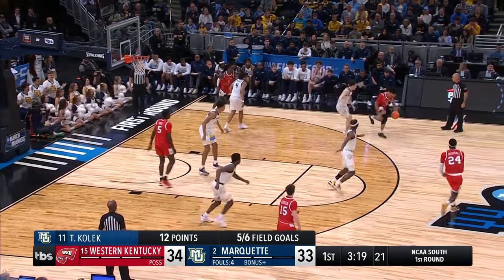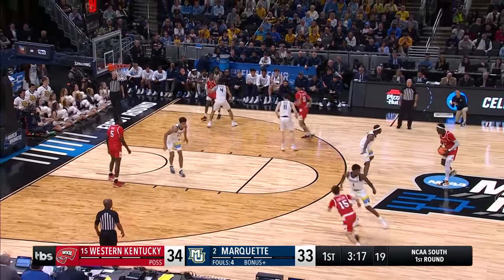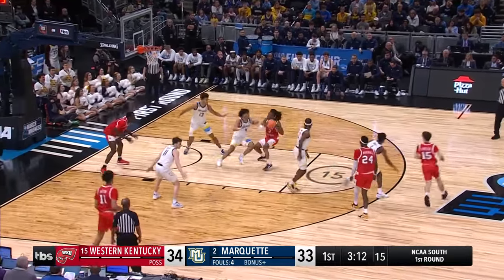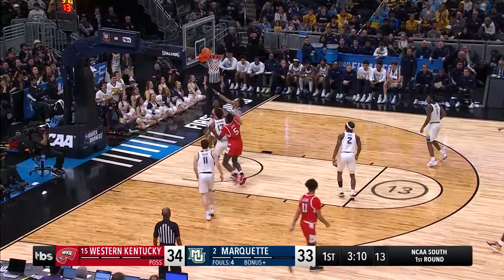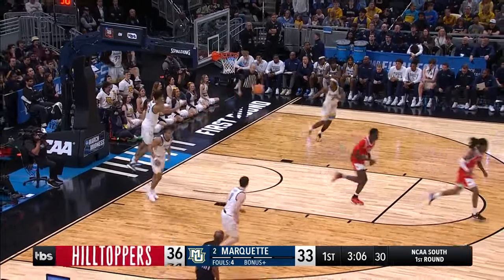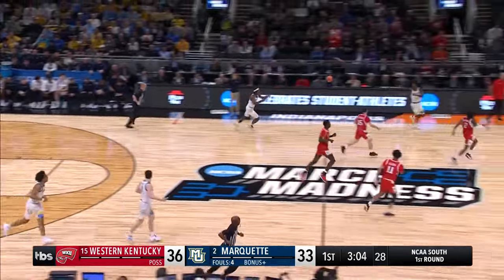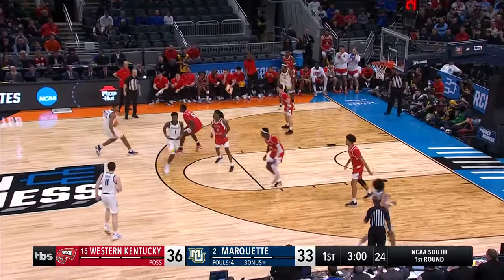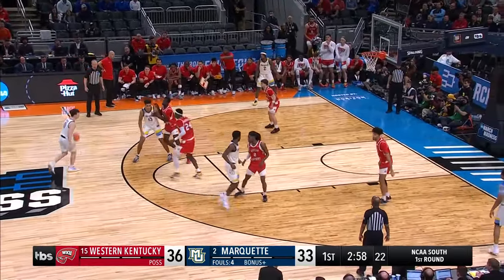McHenry is working on Mitchell. Approaching 3 to play. Western Kentucky shooting 48% from the floor. McHenry into Mitchell. Rebound McHenry. His first 2. That's more typical Western Kentucky basketball, though.